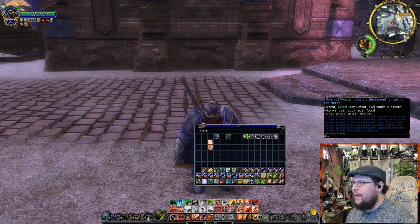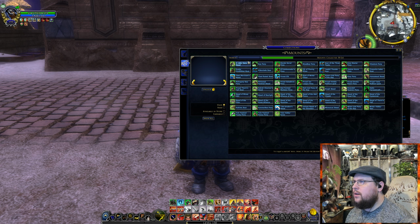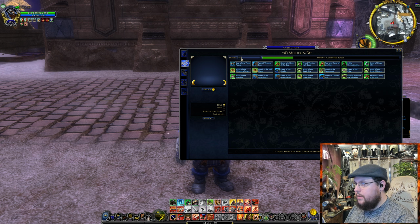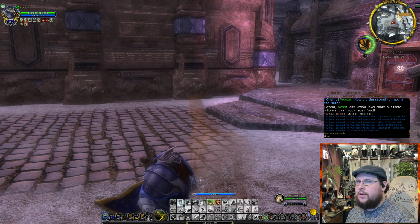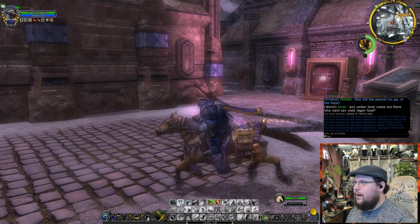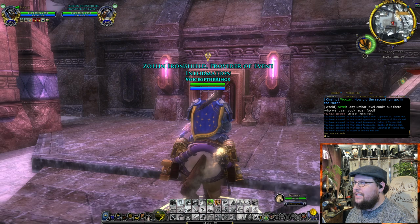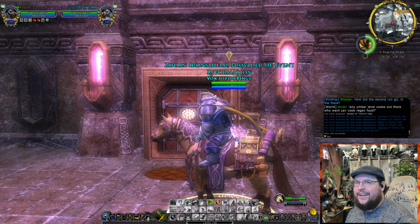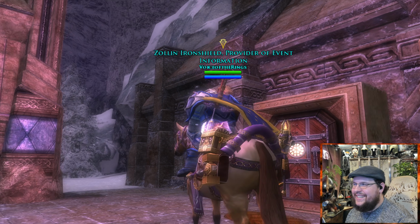But let's go ahead and just bring out the regular mount real fast in the collections here. All right, we got Thorin's. There we go. Let's see how it looks. Oh, it's nice. Look at that. Oh, let's see if I get a little better lighting here. Oh, look at that. Wow, look at how good it looks.